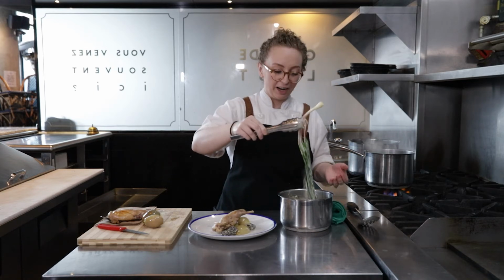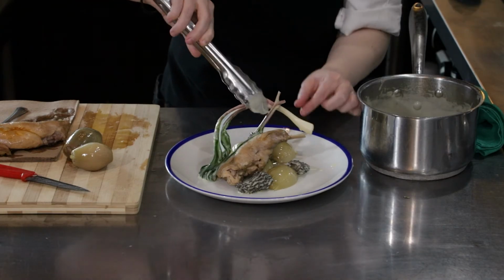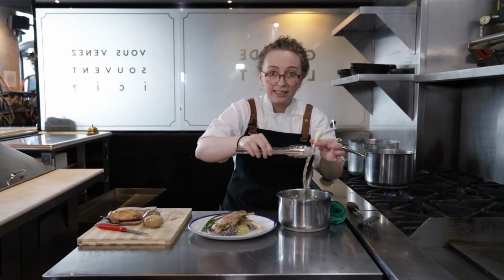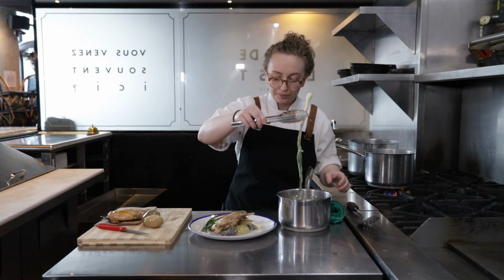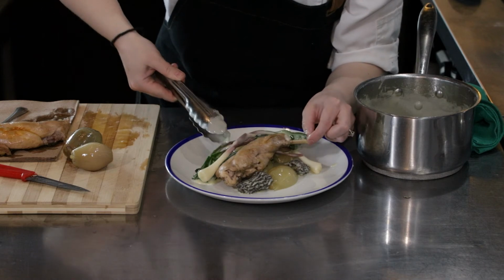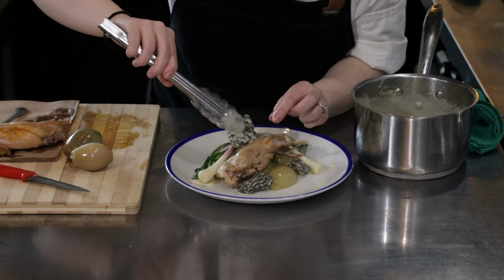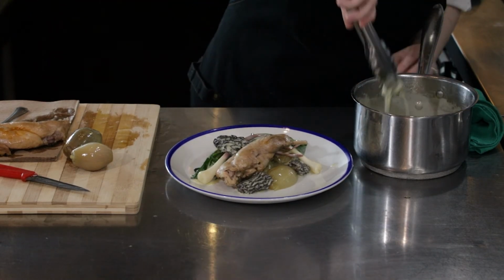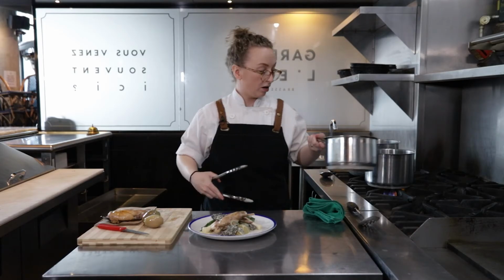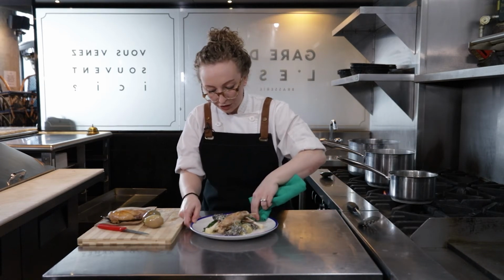Just want to keep a little bit of an eye on that jus. Just make sure it doesn't reduce too much. Now onto the plate. Just going to pop those ramps on. Nice and tender. You can kind of squeeze through the tops of them to make sure that they're perfectly cooked. And there we go. Just dotting along your ramps and cleaning the plate as we go and just finishing it off.